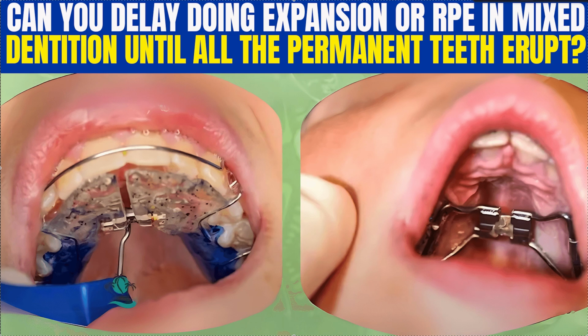Today we're going to talk about occasionally you get that patient, and let's say it's a mixed dentition case. Let's say you were thinking about doing phase one, or maybe you were going to do comprehensive, and the patient is still in mixed dentition, some permanent, some baby teeth, and the mom is saying, can we wait to get started? But it's an expansion case. So the question is, what's going to happen if you wait? Let's talk about that today.